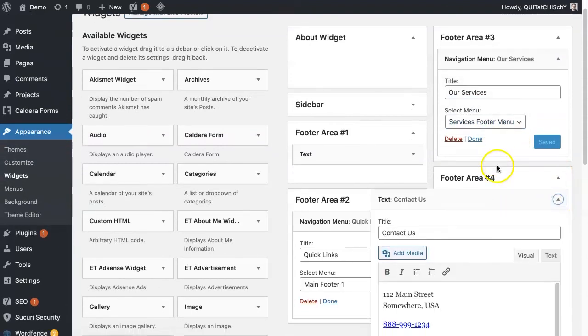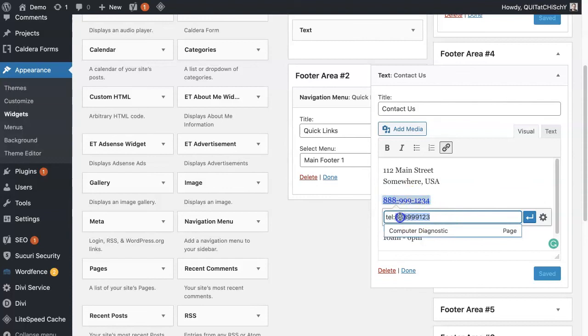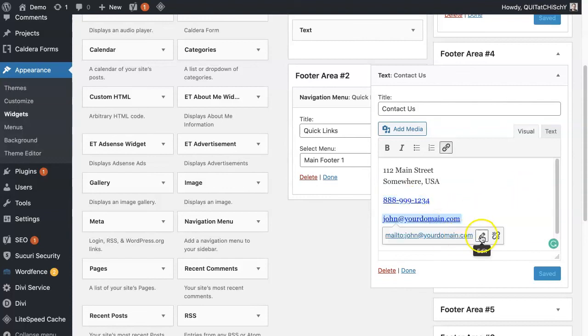And then you have the contact information. So you can go through, replace this with your own information. Just keep in mind that these are links. So if somebody on a mobile device clicks this telephone number, it'll actually call. So you'll need to change this text and then also change this here. And same thing for the URL or for the email.